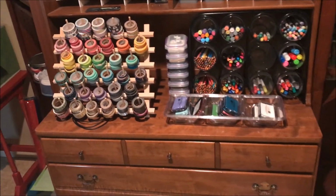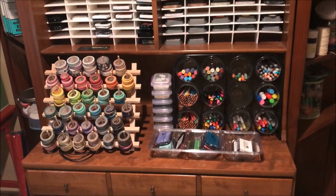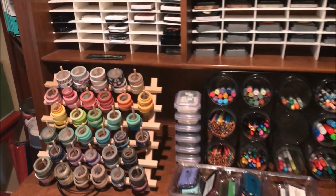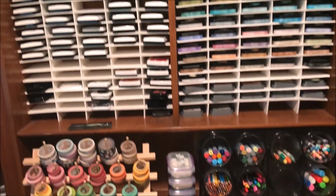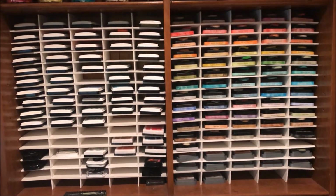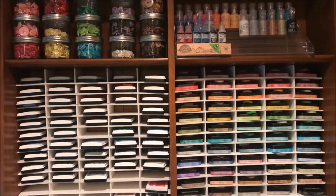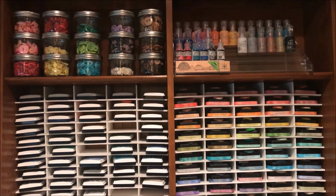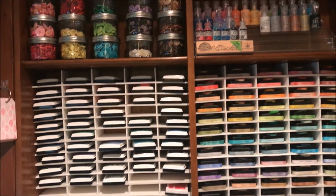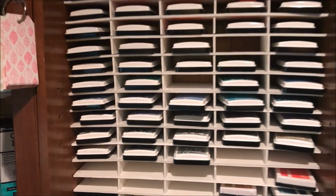On top I have my washi tape storage, which I did a video on previously. I use a wine rack or a wine bottle holder with glass vases put in it to hold my markers. I've got a stack of embossing powders there in the middle. And then up top is my ink storage. My husband and I just made these out of foam board from the dollar store, and cut little grid marks in them to fit them all together, and it works so far. I would like to do something else, but for now it's okay.